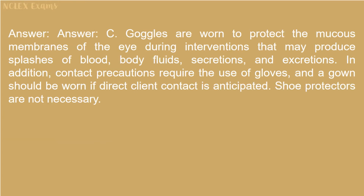Answer C. Goggles are worn to protect the mucous membranes of the eye during interventions that may produce splashes of blood, body fluids, secretions, and excretions. In addition, contact precautions require the use of gloves, and a gown should be worn if direct client contact is anticipated. Shoe protectors are not necessary.